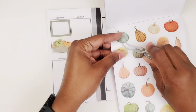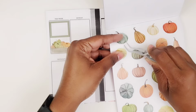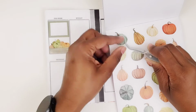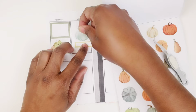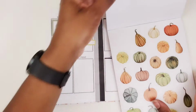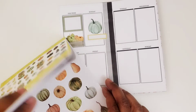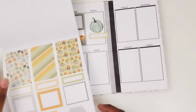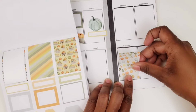One called out to me first when I flipped the page. So let's go to this one. And then we'll just put it right over the top there. Saturday, I've got some decorative boxes in here. I just saw them. These. I'm gonna put this one in Saturday.